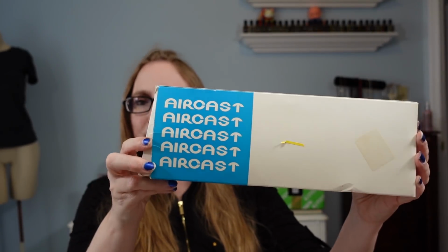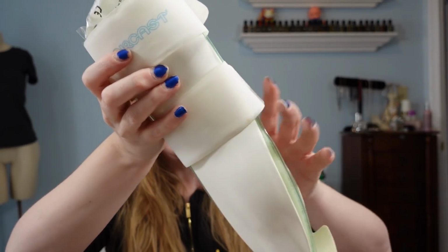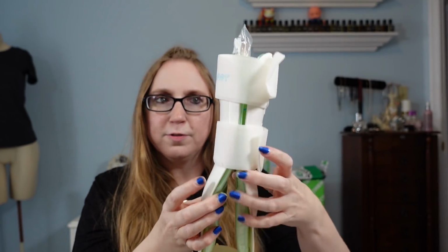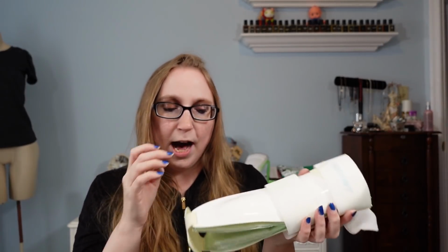Another thing that I grabbed and that I'm keeping for myself is this. This is an airsoft, what do you call these? Like ankle braces. So these are probably really expensive when you have to buy them. It's for a left ankle, but it's like that thing that goes around your ankle when you sprain your ankle, type of thing.